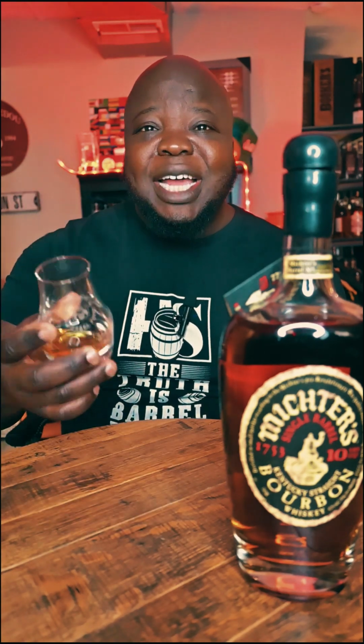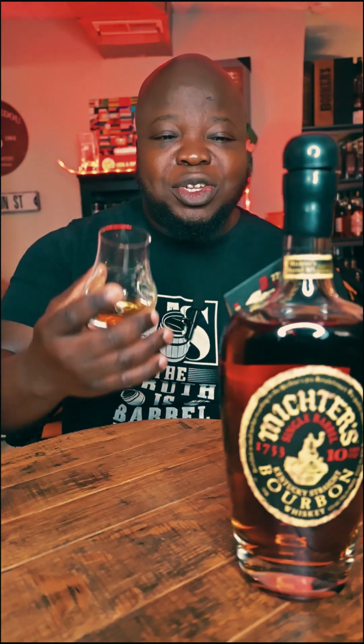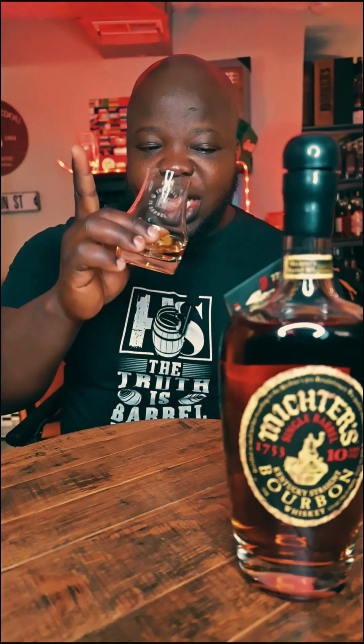Let me know in the comments, have you had the new Michter's single barrel 10 years 2023? I think this whiskey is going to win a lot of awards this year.